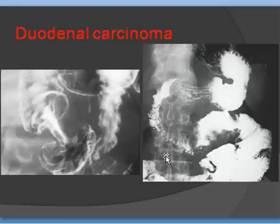Here in the duodenal carcinoma, I think it is evident that if this is the esophagus, fundus, body, pylorus, mucosa is good, cap, loop, mucosa appear good, but the fourth part of the duodenum starts to show irregularity and definite abnormal outline due to carcinoma changes.